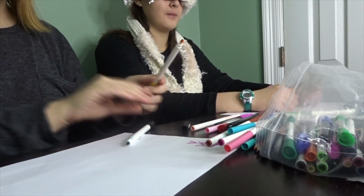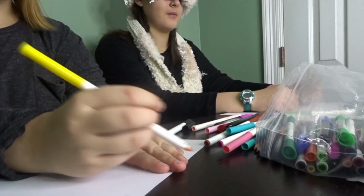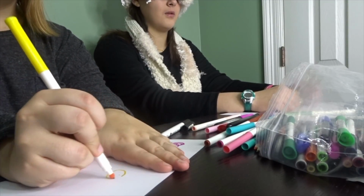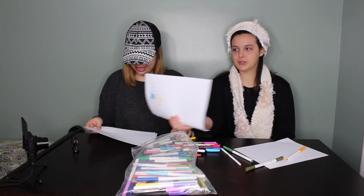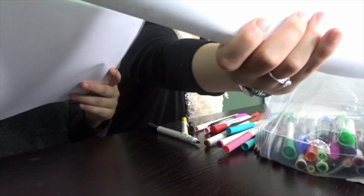Next thing we're gonna draw is gonna be a bumblebee. A bumblebee? So how about this? We can pick our colors in advance. Okay. Go. Alright. Oops. The girl got stung by the dress. The girl got stung by the bee.